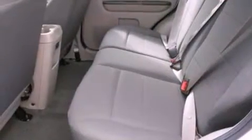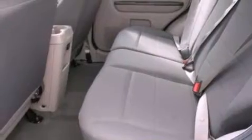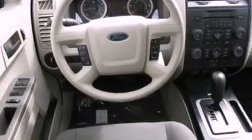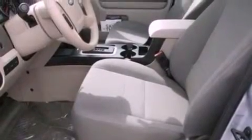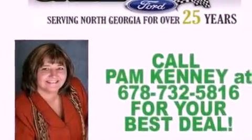Its top features include air conditioning, cruise control, full power accessories, a CD player, a multi-link rear suspension, a four-wheel independent suspension, a chrome grille, a low tire pressure indicator, a keyless entry system, and aluminum wheels.